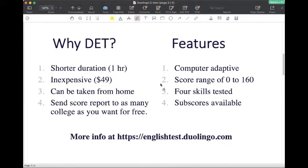There are a number of reasons for this. One, it's a test of much shorter duration compared to TOEFL and IELTS. You can finish the DET in 1 hour. It is quite inexpensive. You pay $49 to take the test. But most importantly, in the times of pandemic, you don't need to go to a center to take the DET. You can take it from home on the internet. The other advantage is that you can send the score report to as many colleges as you want for free.